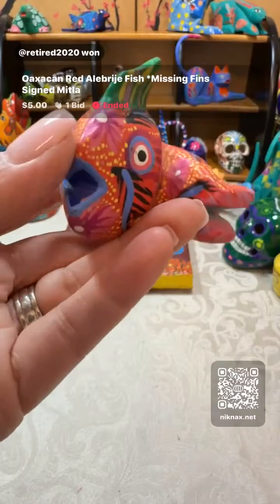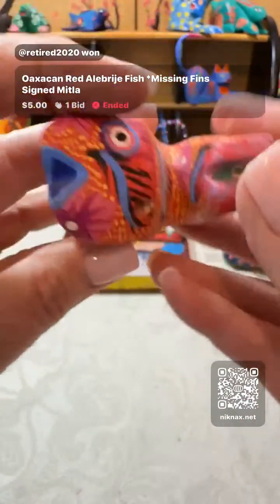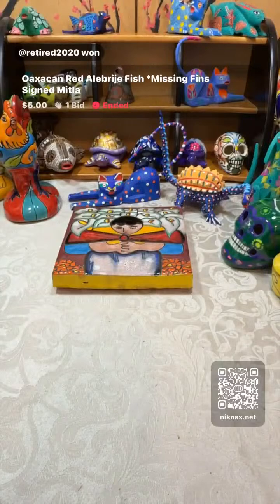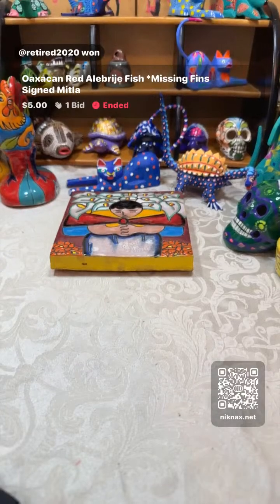There you go, retired. You can figure out something about his little fins, and you almost don't even notice. He's a nice little shelf sitter with his little open mouth. He's adorable. Thank you for rescuing him. He needed a home.